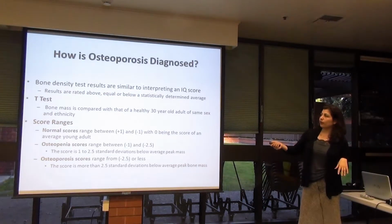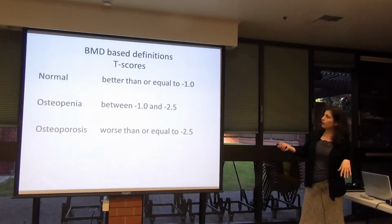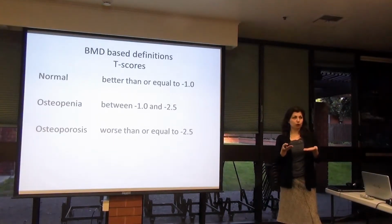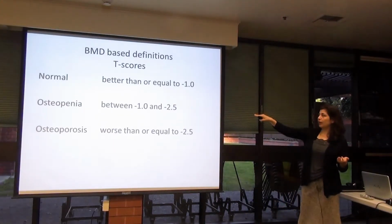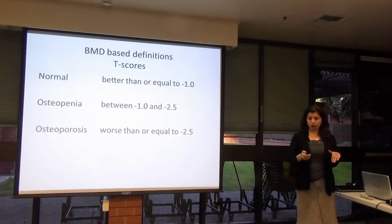The way they do it is through a T-score and a Z-score. Anything greater than -1 is considered normal. Osteopenia, which is borderline osteoporosis, is between -1 and -2.5. And anything less than -2.5 is defined as osteoporosis.